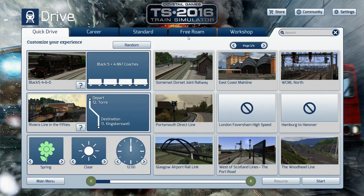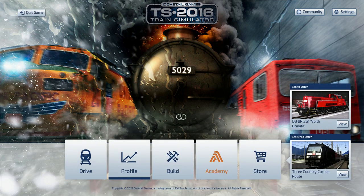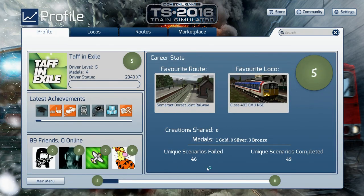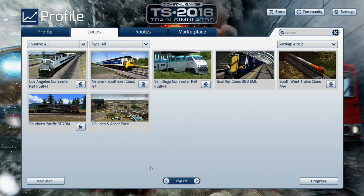So if I come in here and I show you my locos, you can see I've got quite a few. I've got the A4 Pacifics. I've got loads of the ICE and the electric trains. I've got the GWR King Class, the Flying Scotsman, the BR class, J894. I'm not a big train person, so I don't know what the numbers and stuff mean. They're just cool looking trains.